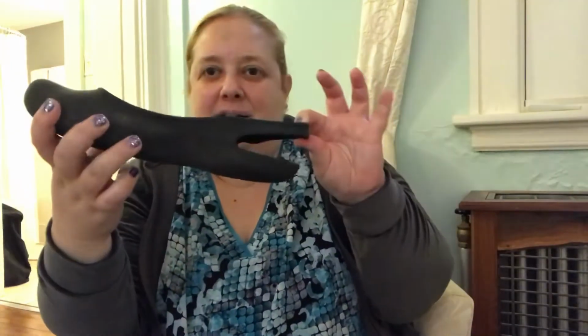I found these two kind of towards the end and I just got them because they literally weigh nothing. They're Crocs. And they've got a little gemstone. But they're just a slide on, slip on, whatever. And they are a size 9, women's 9.